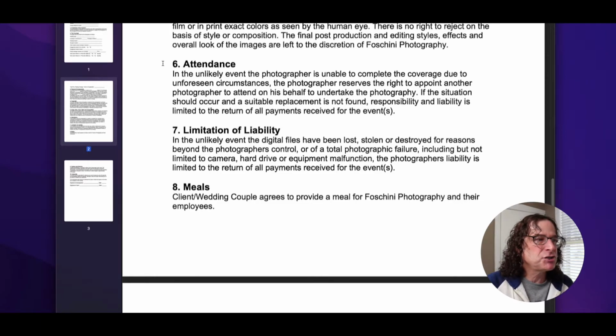If the situation should occur and a suitable replacement is not found, responsibility and liability is limited to the return of all payments received for the events. So yeah, always have a backup.